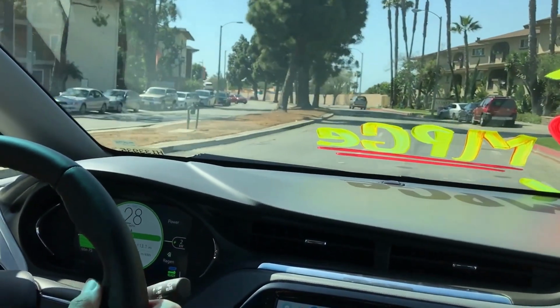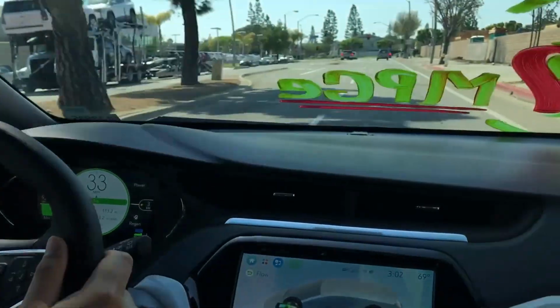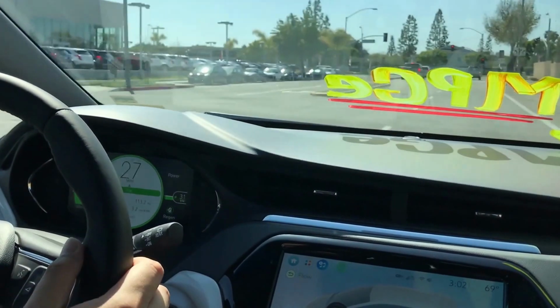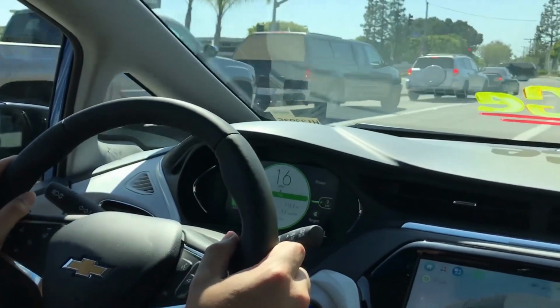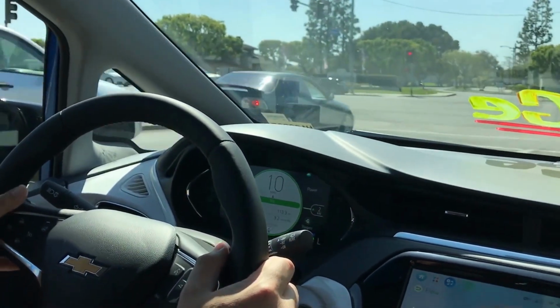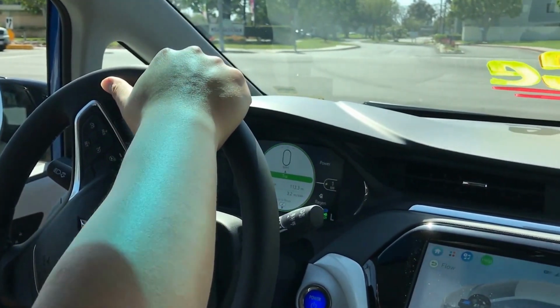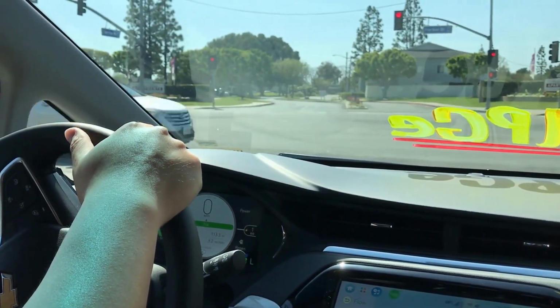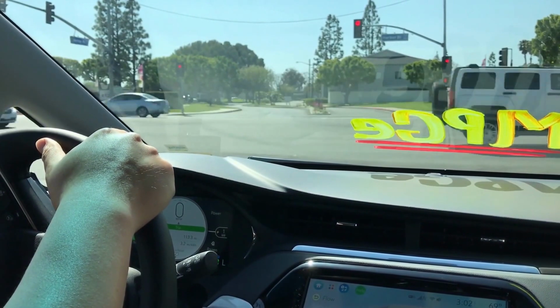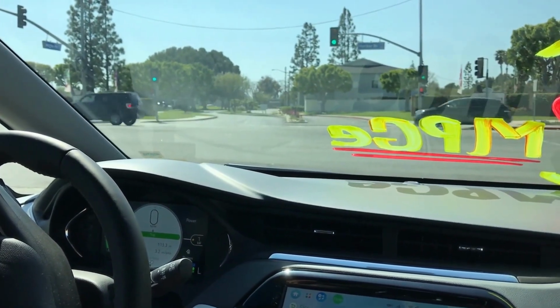I think this can easily replace, if you're in the market for a crossover utility vehicle, I think this is a good replacement. It's got great range. The seats are not as comfortable as I would like. I do like the regenerative braking. It's like you almost don't even need to hit the brakes. It definitely feels like a nice car for the money.